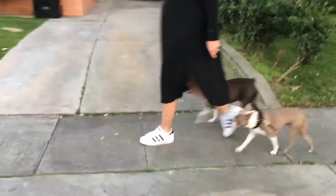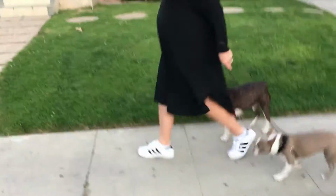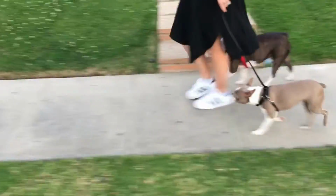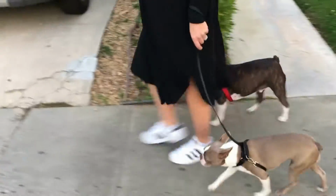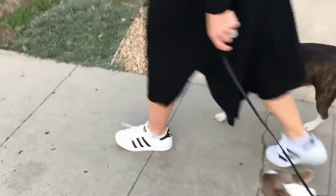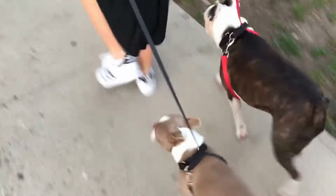Good. But do you like this? This is much better than normal? It's easy. Well, and that's the thing, if you enjoy the walks, you'll take more walks, and especially when we have the dogs. Now, this is not teaching them to walk at a heel. This is just using equipment to keep them from getting into trouble.